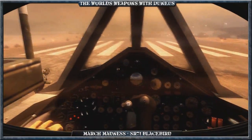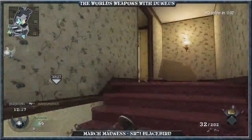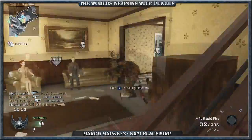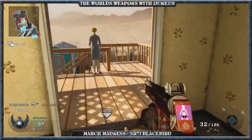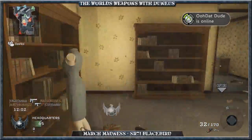The SR-71 dates back to the late 1950s when the Lockheed designer Clarence L. Johnson proposed a high-speed, high-altitude alternative to supplement the Lockheed-built U-2 subsonic reconnaissance plane. The U-2 is commonly known as a spy plane in Black Ops, so whenever you call in a spy plane, you're essentially calling in a Lockheed-built U-2, so keep that in mind.